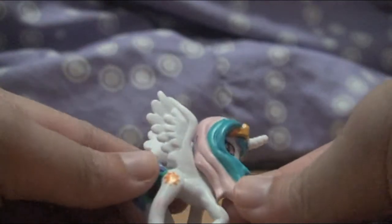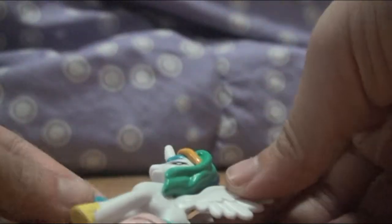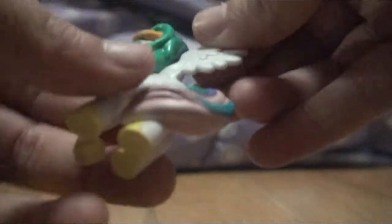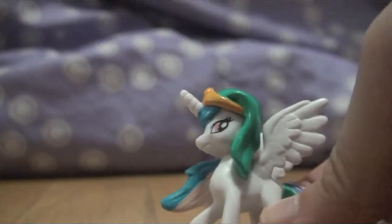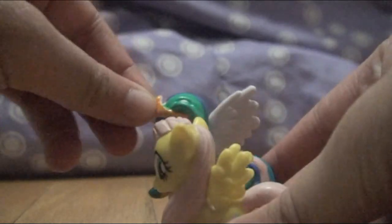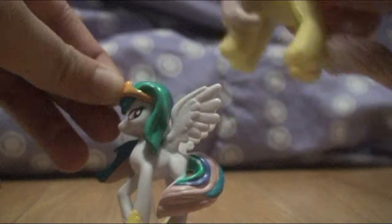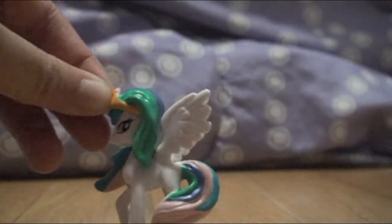So, you see her mane? It's not really the same mane colors as in the show. I like how it's, like, flowing. Yeah, they have that. Let's compare it to another pony. She's a bit taller, but she is a bit skinnier. See? Thank you. Bye. Okay, I think I'd give this a 10 as well because it is really nice.